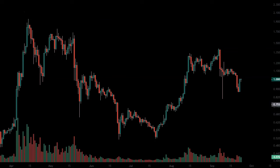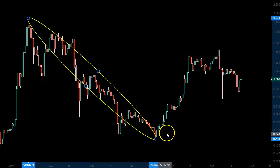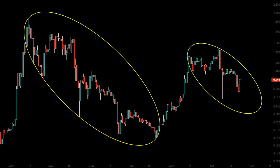Also, I'm seeing one thing, and I'm gonna share it with you right now. Let me remove all this. It's up to you to reject it or say, this does look familiar. All of this move from April until July, well, let's mark it like this. All of this downward sloping price action. Can you spot something similar happening right now in smaller proportions? Yes, I am talking about this current price action. This is like a little baby of this huge downtrend.